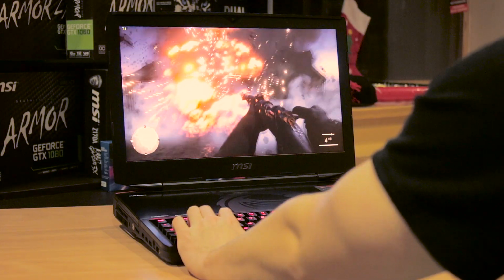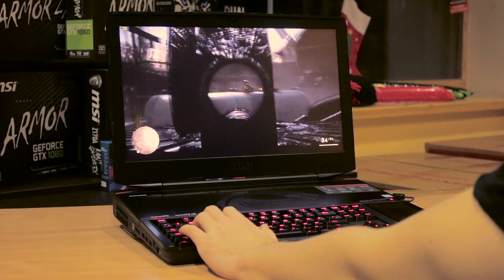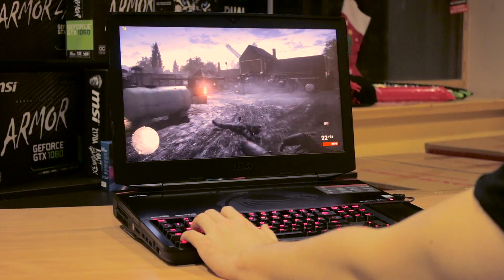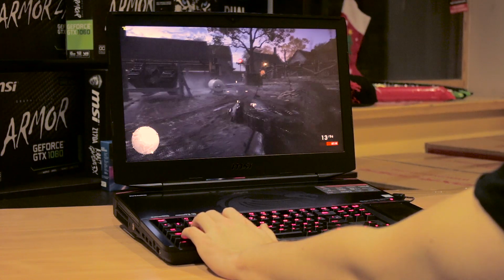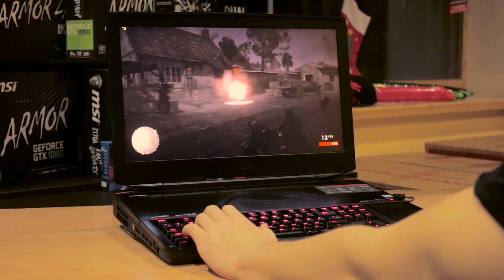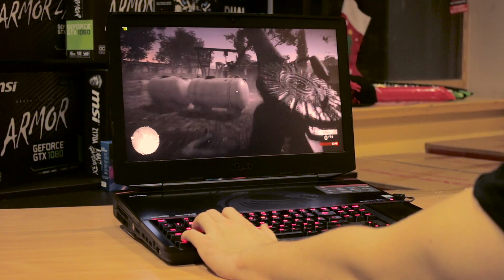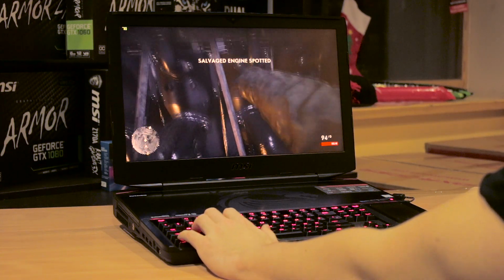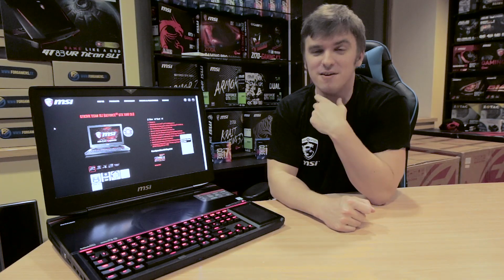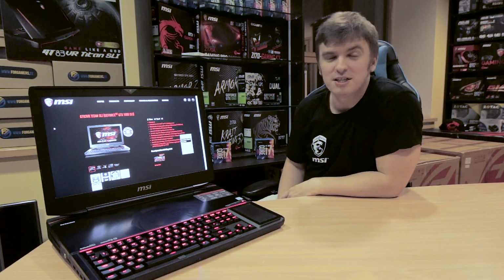But anyway, let's come to the benchmarks, because that's the main reason that I'm reviewing this laptop here. What numbers can this laptop produce in all kinds of different benchmarking programs? The internet speed here wasn't really good, so I couldn't download Hitman, which is also one of my testing programs, but I did run 3DMark, then Grand Theft Auto 5, Battlefield 1, and Tom Clancy's The Division. So let's start with the first benchmark, 3DMark.